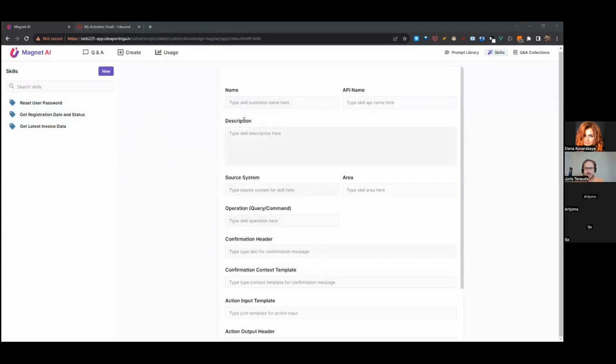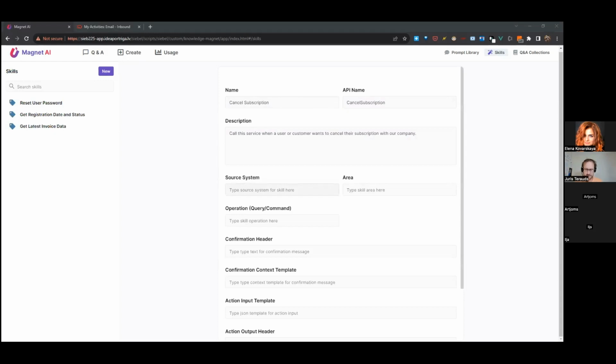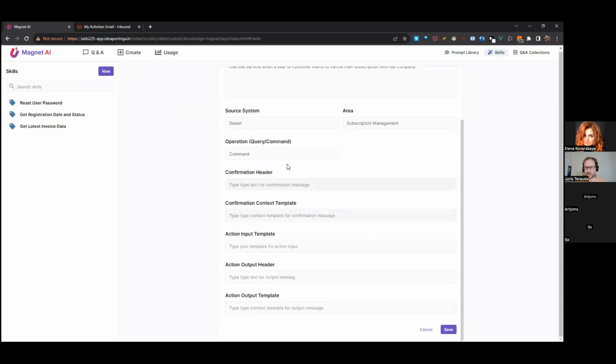So we need to fill some fields to show how it looks in the agent screen and how the steps will be processed. We need to give it some details here. We'll provide a description so the AI can identify the scenario when it's searching for the correct skill. We'll hard code the source system, tell what area this skill comes from, and then the operation. Basically, there are two types of operations. Juris previously showed only query operations, but with the command, the difference is that it will ask for a confirmation from the user whether he wants to proceed with changing, updating the data, just to be safe.